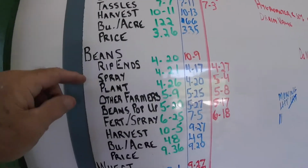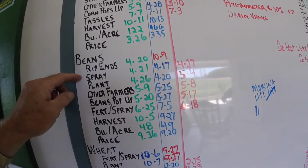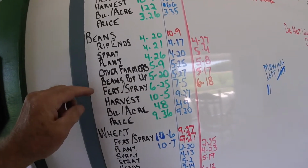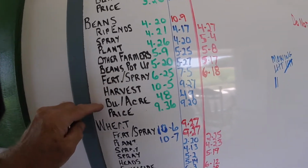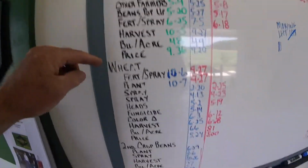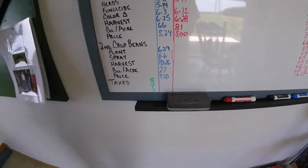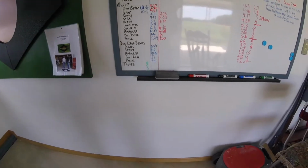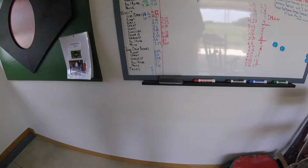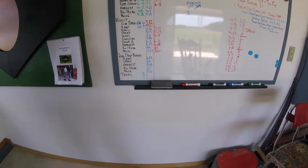So I do everything like the beans. Rip the ends open, feel their ends, spray, plant, other farmers plant, beans pop up, fertilizer spray, harvest, bushels per acre and price. I do that with all the crops: corn, beans, wheat, and second crop beans. I used to keep track of taxes, but it seems like instead of them being the public servants, I'm the servant to them. And I got so mad I'm not going to keep track of taxes, because every time you look at it you get madder and madder.